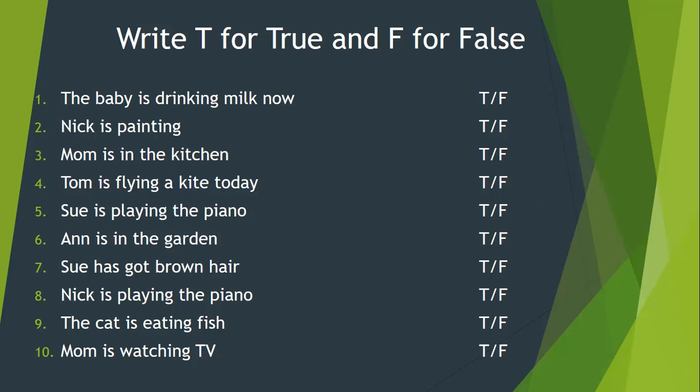Five. Who's playing the piano? Who's playing the piano? It's Sue. She loves the piano. Is Blen playing with her? No, she's playing with her sisters.